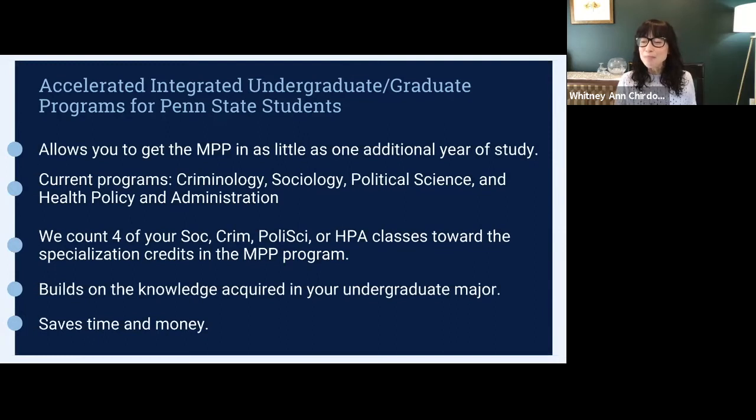Caitlin, how did you find that being already at Penn State, this was a nice transition into a graduate program because you already had the lay of the land and you were able to talk to a lot of the faculty members, and it made it a nice smooth transition for you into graduate work?